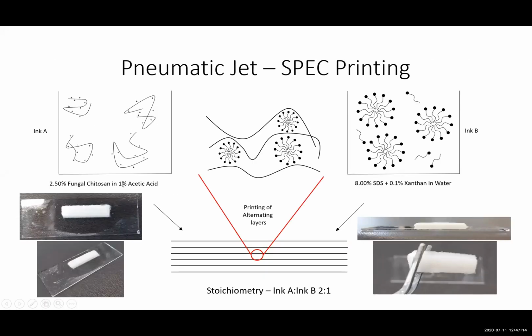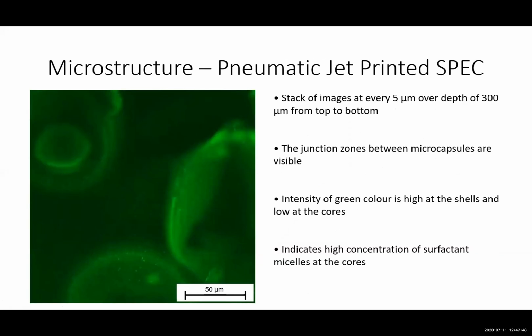So what we did was to print one layer of the polyelectrolyte, which was fungal chitosan, and the other layer of sodium dodecyl sulfate. It's a surfactant. So we printed alternating layers, ink A followed by ink B, ink A, and ink B, and then we have been able to make this piece of hydrogel, which is strong enough to be lifted using a pair of tweezers. And we found that this hydrogel contains an interesting microstructure, as you can see using confocal microscopy.